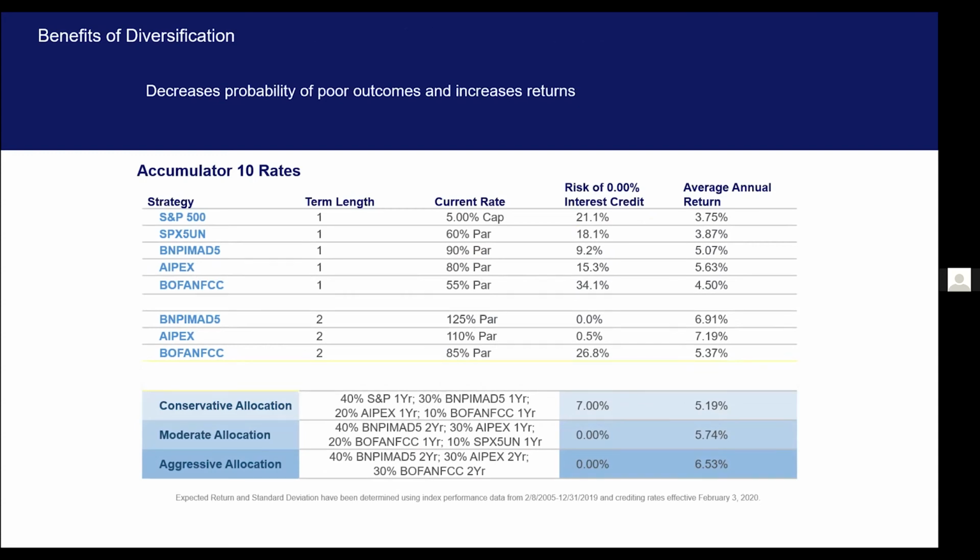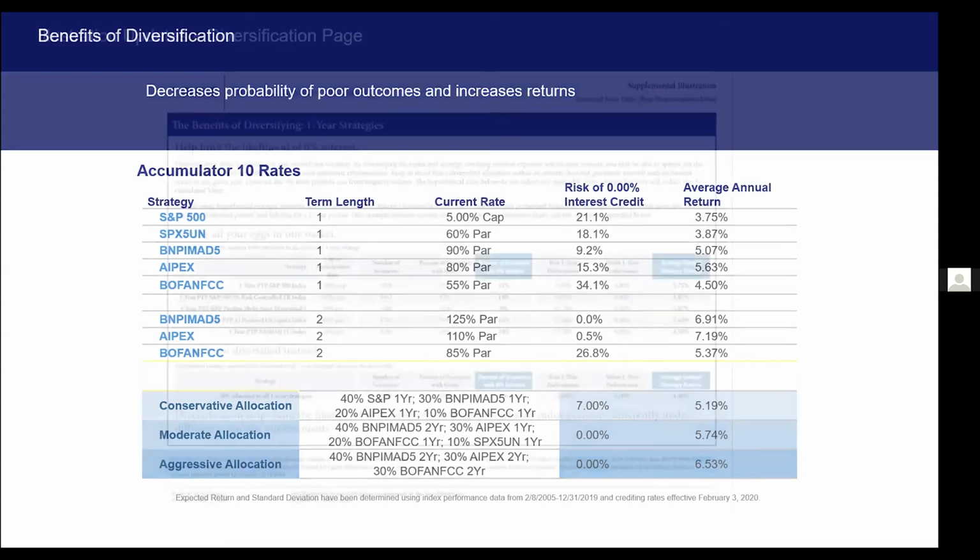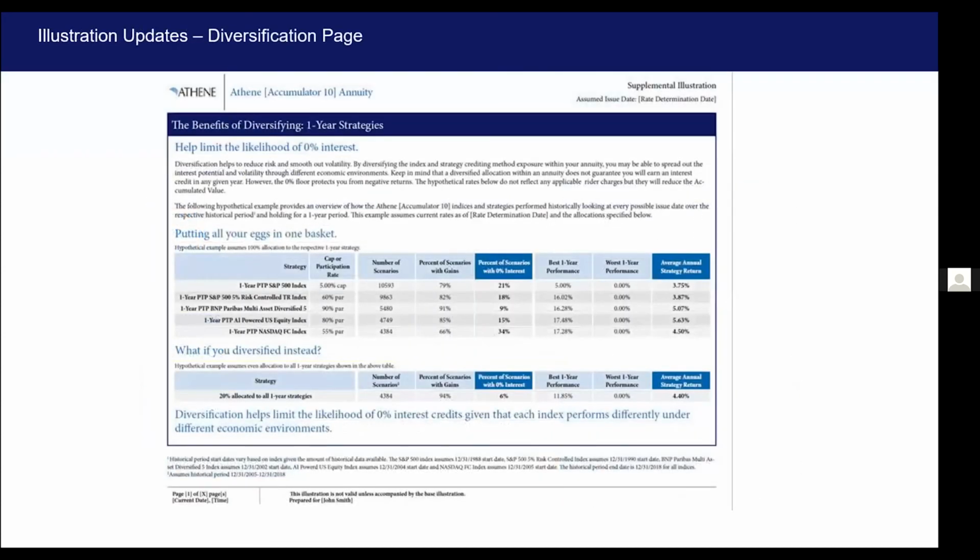So this is great. This makes you a hero where you have a much less likelihood of having a zero return year in any given year. And you also have these higher opportunities for these higher returns. So Athene is actually so big on diversification that we actually went out and put these in all of our illustrations. You'll find this before you even see the illustration itself. We're really big on diversification and showing the benefits to you and to your client.